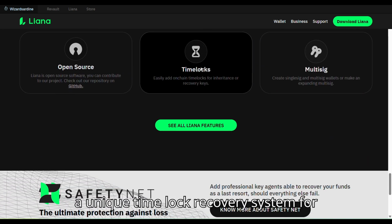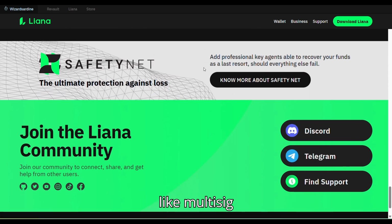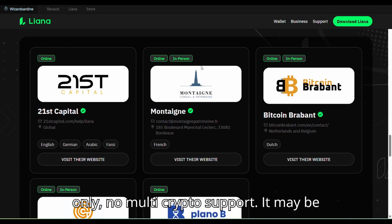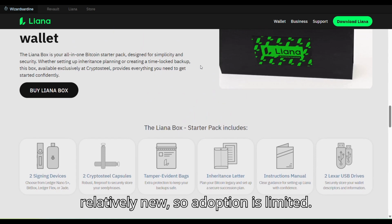Its pros include a unique time-lock recovery system for peace of mind, strong security features like multi-sig, and it's open source. You can verify how it works. However, it's currently Bitcoin only, no multi-crypto support. It may be too advanced for beginners, and it's still relatively new, so adoption is limited.